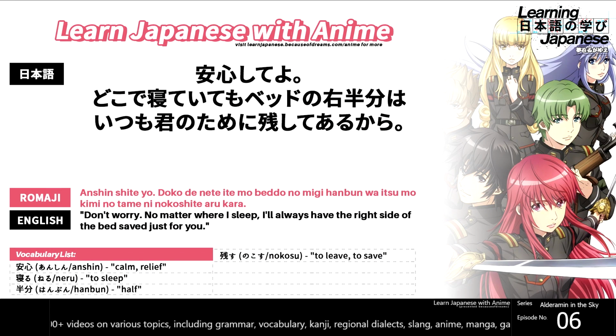And so yeah, we just learned how to say don't worry, no matter where I sleep, I'll always have the right side of the bed saved just for you. And if you want to, you can tailor that sentence a bit. Maybe you want to say the left side of the bed, or something else that isn't quite the same at all.